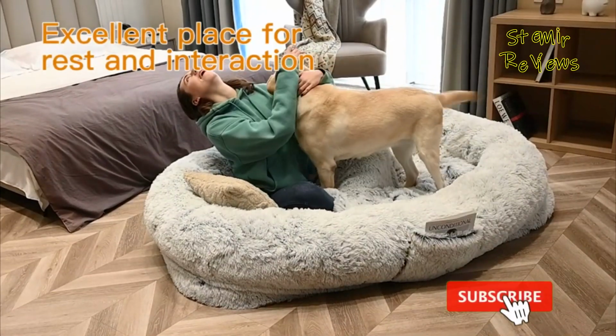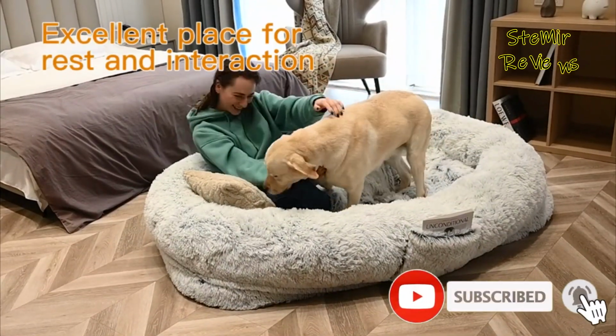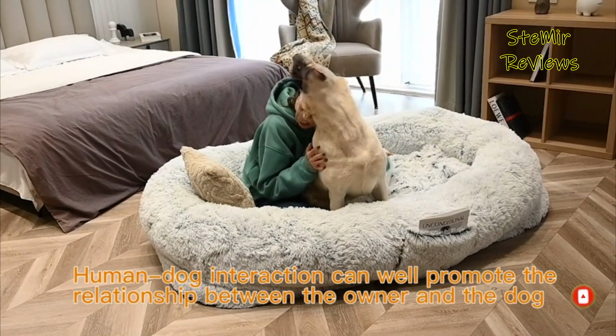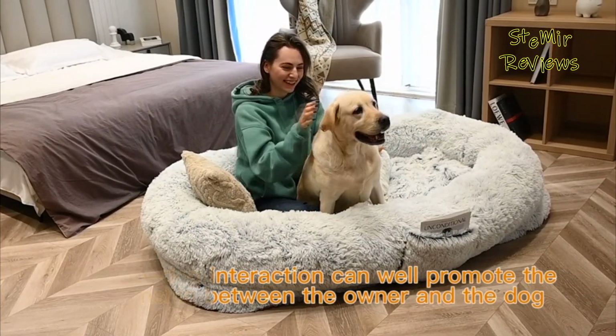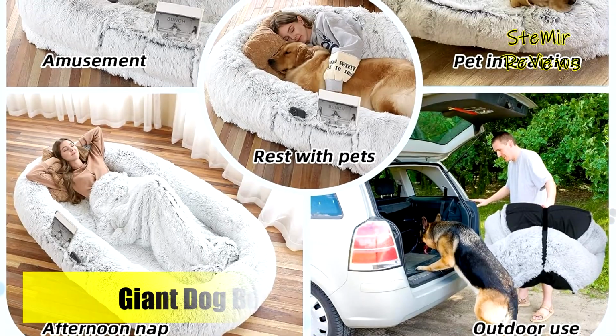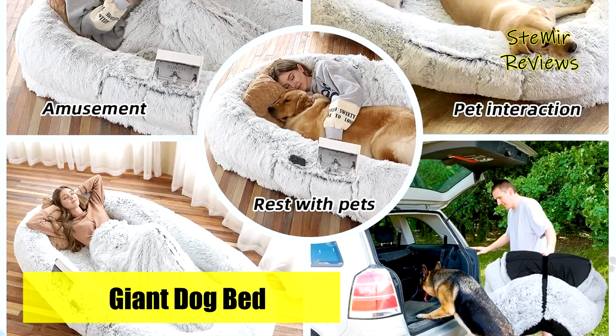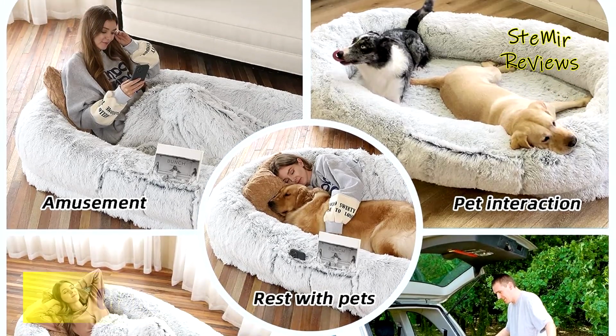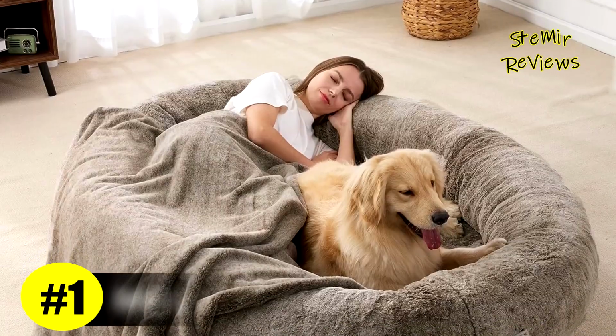Maintenance is a breeze. Simply unzip the bed, remove the filler, and toss the bed cover into the washing machine for a gentle, low-temperature cleaning. It's important to avoid high-temperature cleaning or drying, and we recommend natural air drying to preserve its quality. WROS has redefined comfort and convenience with this outstanding human dog bed.